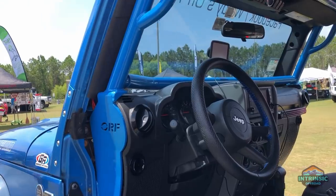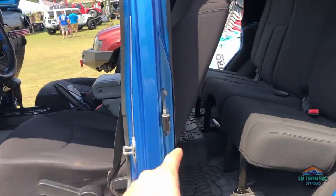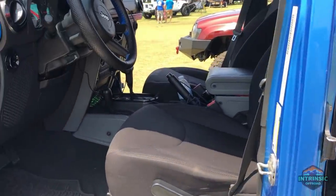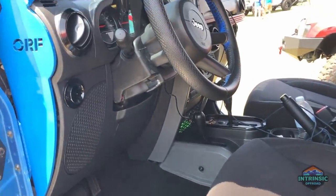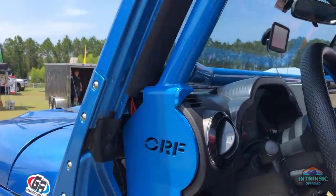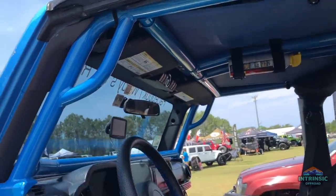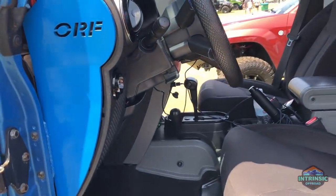It's really cool. It's got the 2007 to 2010 interior with the 2013 and newer seats. Same seats that are in mine. Pretty cool conversion there. Got that cage, color matched. Auto trans.